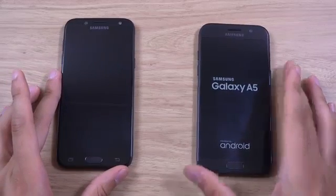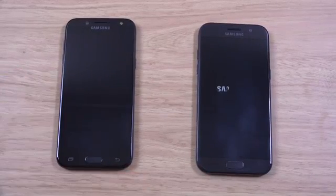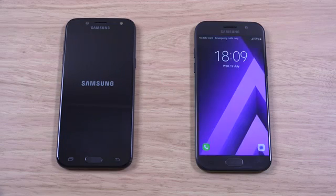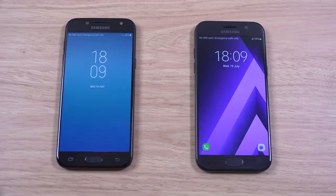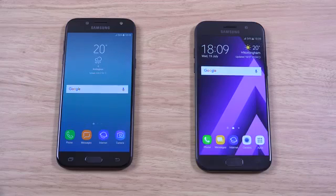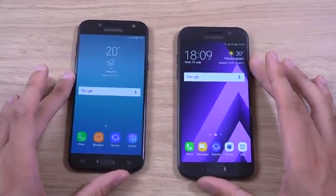With these two, the spec is nearly identical actually, both 3 gigs of RAM. I think the processor is a little bit different. You do get Exynos processors in both of them, the 7870 in the J5 versus the 7880. I don't know what the actual difference is there, but the J5 is clocked at 1.6 whereas the A5 is clocked at 1.9, so that could lead to a bit slower performance compared to the A5.